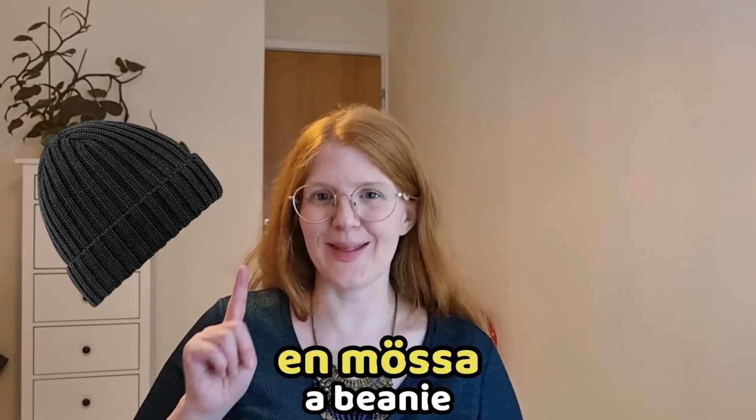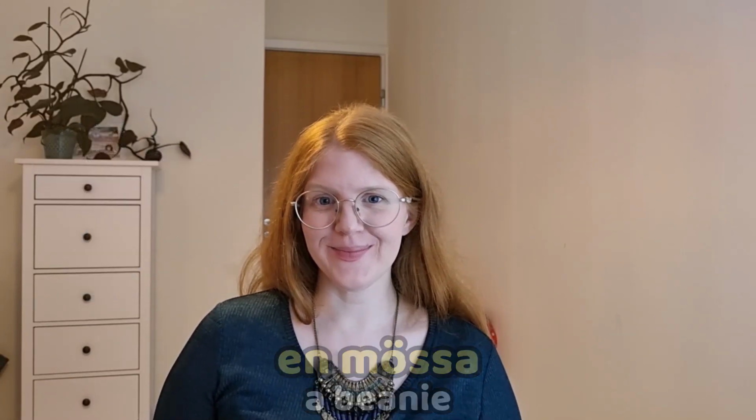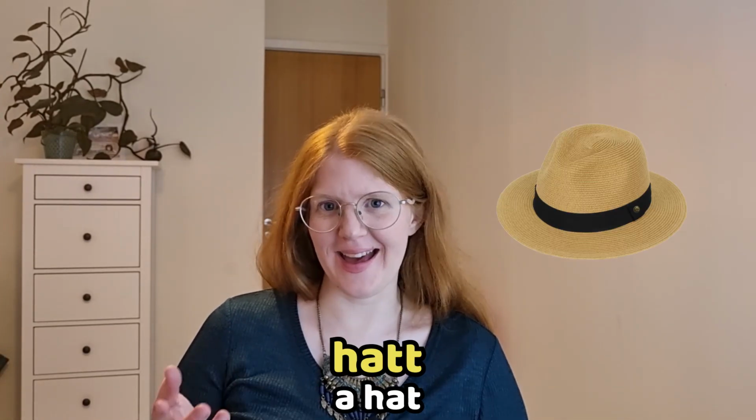So, let's move on. In Sweden, they teach us that a very important clothing to wear during the winter is en mössa, a beanie. This is important since it protects your brain, especially when it gets cold here, so that you can still remember all the Swedish words I have taught you. We also have the word en hatt, a hat, but this is more used in the summer or if you just want to be stylish.